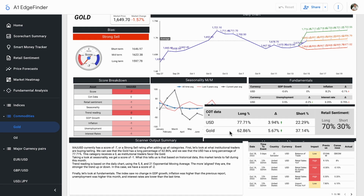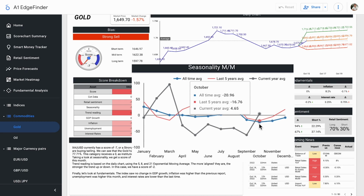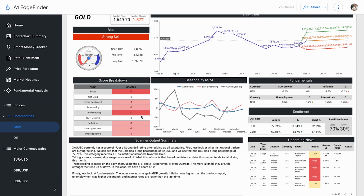70% long overall with the retail traders. That gives us a retail sentiment score of -1. Seasonality -1 as well. Looking at the numbers for October, historically speaking, we're seeing upward trends in the later months of the year, November and December. Trend reading, -2. Market is moving down respectively.